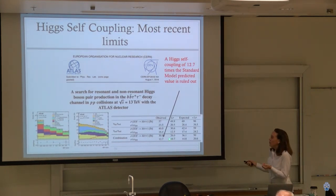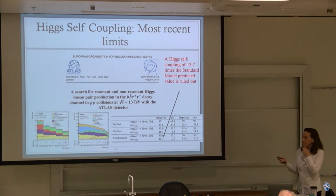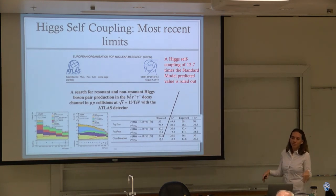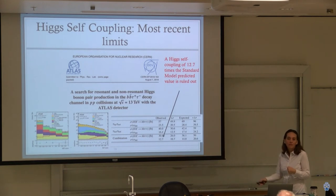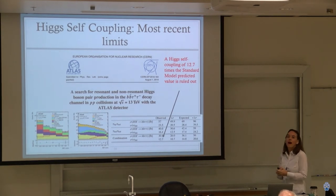As of now, it's very exciting to say that we've ruled out that the Higgs decays into two Higgses 12 times more than predicted, which is the type of result you get over and over when you're looking for something and you don't yet have enough data. You can only rule out some extraordinarily high deviation from what's expected.